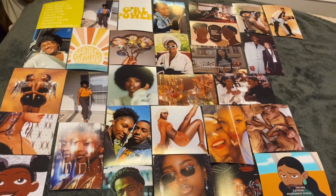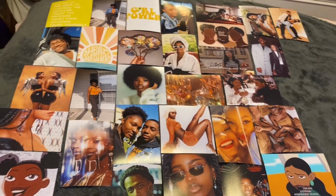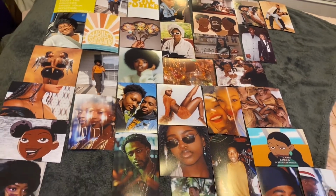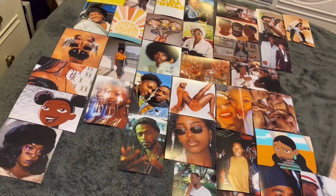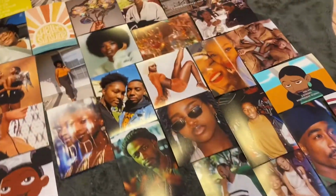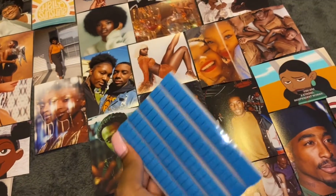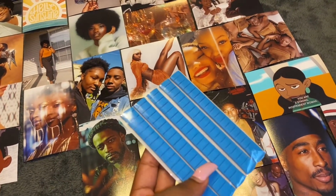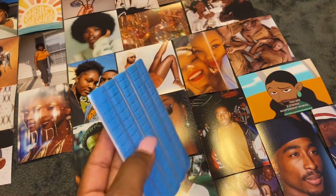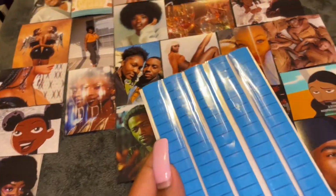Okay, y'all, so right now I just laid out the yellow and the brown pattern pictures, and I'm gonna add those onto the wall starting now. What I'm using to add them onto the wall is this blue putty stuff that I got from Walmart. I got about four packs from Walmart. So hopefully that's enough for all the pictures that I have, and hopefully I have enough pictures to cover this wall.